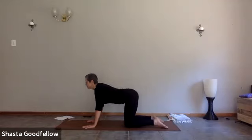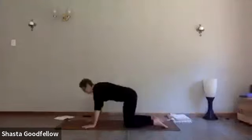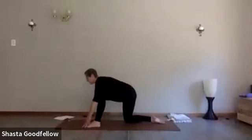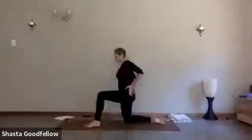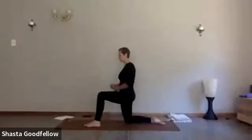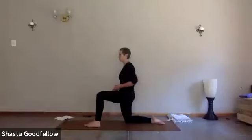Beautiful. Please come to neutral spine. Step your left foot to where your left palm has been. Rise. Keep a squareness to the hips. Feel like you've got shoelaces between your thighs and we're pulling them tight so that you squeeze slightly between the thighs and you tighten your right glute.